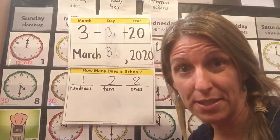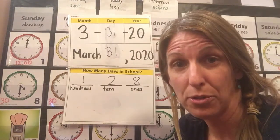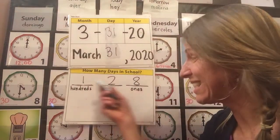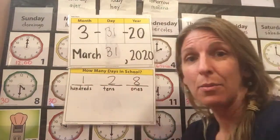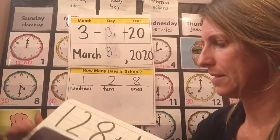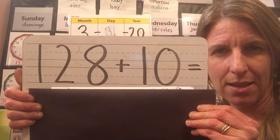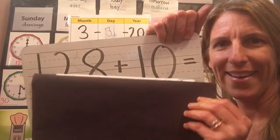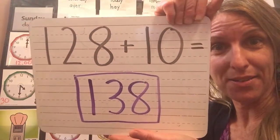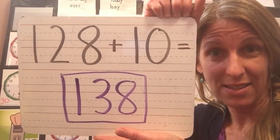It's not 128 days of school anymore. Wow. Today is the 10th day of school at home. So we need to add 10 more to this number. So we need to say 128 plus 10 more. And it would look like this. 128 plus 10. What does that equal? Add 10 and you will get 138. Is that what you got? You're right, first graders. We have now been in school for 138 days, and 10 of them have been at our houses.